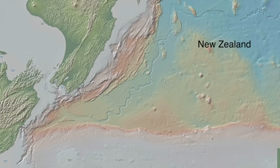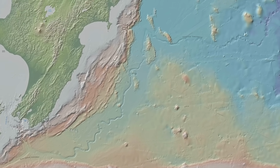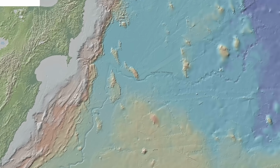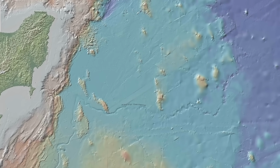They couldn't have imagined how common they were around the world, and how extensive and long they are. Even today, there are only a few limited places where the ocean floor is imaged at a high enough resolution to see these marvelous features.